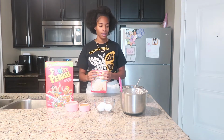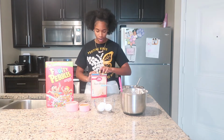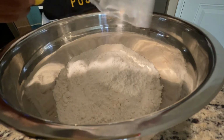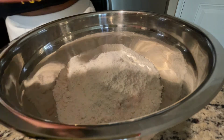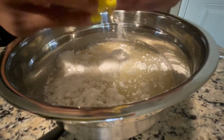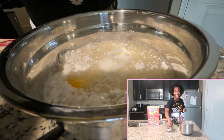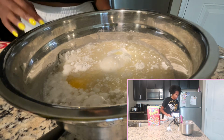So let's go ahead and start making this cake, and I can tell you guys about my little 1 year journey. First, we're just adding our cake mix to our bowl, and we're adding in half a cup of oil, 1 cup of water, and 3 eggs. I'm not going to pour all the details out of everything because I have something coming for you guys. Just stay tuned.